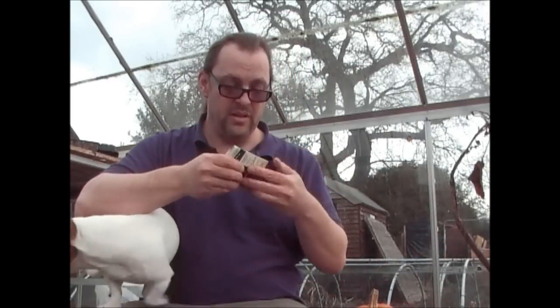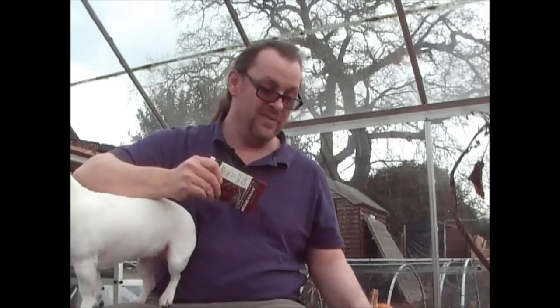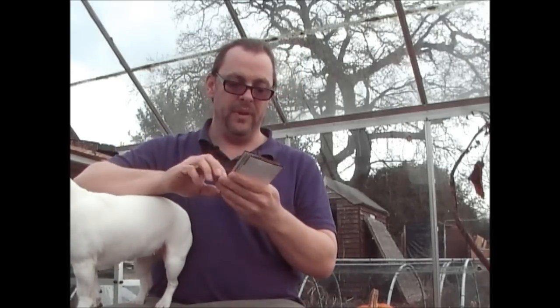I've been to the Allotment Society this morning, the Allotment Society over in Tamworth, and it comes highly recommended. Anyway, you can save yourself a fortune being in the Allotment Society. But these seeds are called King Seed.